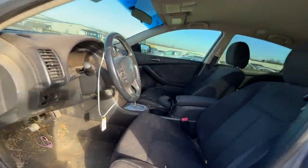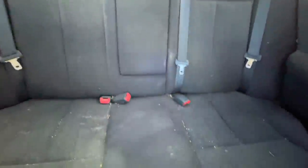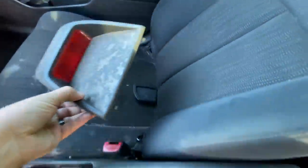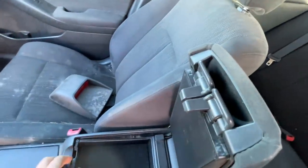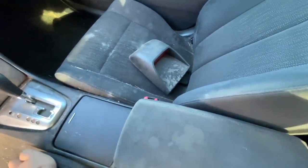But, man, she ran good. We got her to fire up, and she actually ran very well. I'm gonna go ahead and unlock these doors just to give myself a little peace of mind. You know, it's dirty. That's the light for the back. We'll have to go through the car a little bit and see if we get any cool stuff. We'll definitely do that when we get it back to the hacienda.